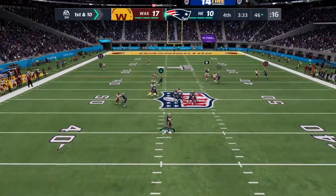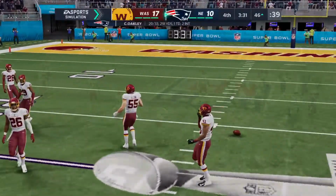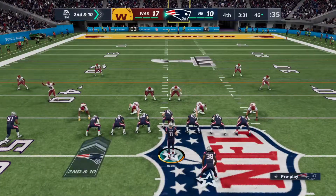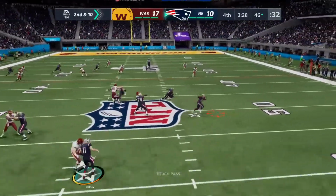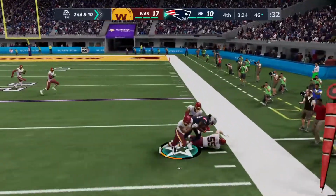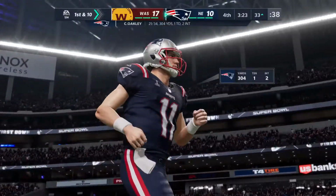From the gun, Oakley. And that is incomplete. He couldn't hold on through the contact. Brings up second down. So now 2nd and 10 after the incompletion on first down. Throwing again, Oakley. I think that was good strategy there, trying to go right back to him after the last completion. But this time, the defense was all over him, and they got there to break that one up.